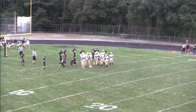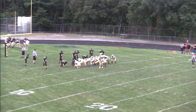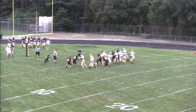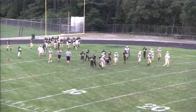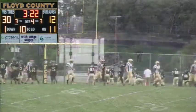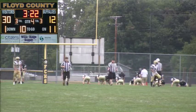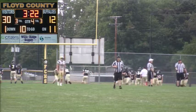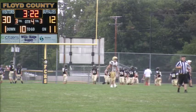But again, a little misunderstanding over there, but will they get it off in time? That'd be the question. It's getting awful close. Probably Lacoma, right up the middle. Everybody moves, he finds a gap and shoots it. Yeah, he kind of just walks in on that play off of left tackle, and that'll bring up the score to 30-12 for the Cougars from Patrick County against the Buffaloes here from Floyd County. We've got 3 minutes and 22 seconds left in this game.